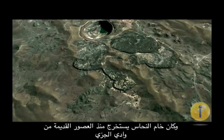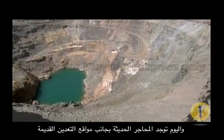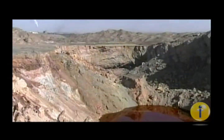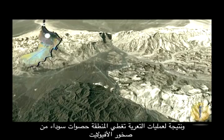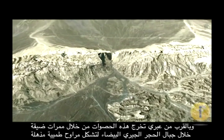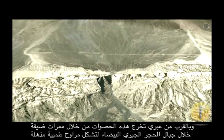Copper ore was mined since ancient times from Wadi al-Jizi. Current-day mines are present next to ancient mining sites. The weathered dark pebbles of ophiolite cover the area. Near Ibri, this debris emerges through narrow ridges of bounding white limestone as a spectacular fan.